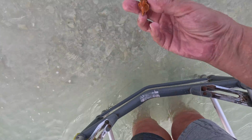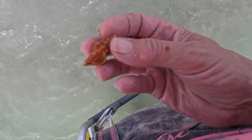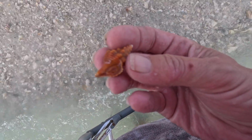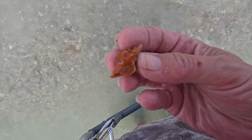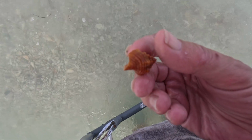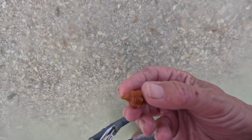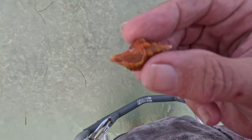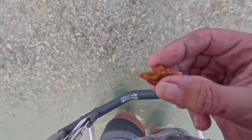Is this another? It is. Not only is it another one, it also still has his operculum. So he also must stay here at the beach. But it's kind of intriguing to find three of them within 20 feet of each other, and two of them are still alive. That's kind of neat. All right, little friend, back to the water you go.